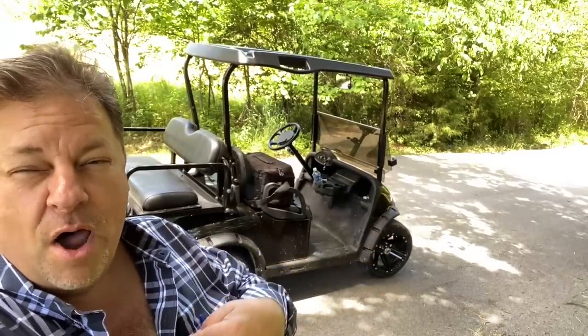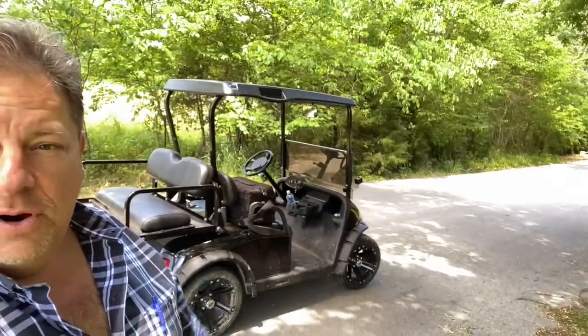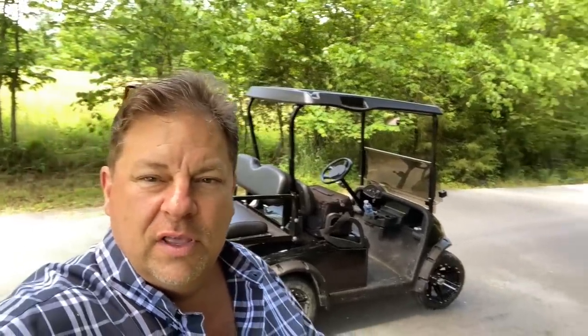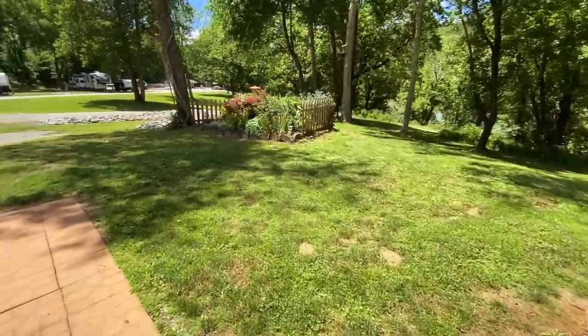I am the waterfall specialist. We've got a destination resort, and I've been four-wheeling with this poor golf cart. I hope I don't kill it. It's a destination resort. That's one. Nope. Oh, jeez.